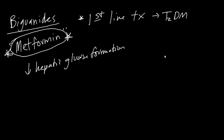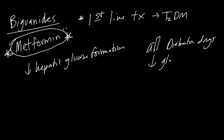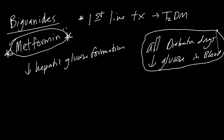All diabetic drugs aim to decrease glucose in blood. I should have said that a little earlier, that's just a general rule of thumb. Our goal is to decrease our hyperglycemic state, our high glucose state in the bloodstream. So diabetic patients may have too much glucose in their bloodstream. All of these drugs via different mechanisms will aim to decrease the glucose in the bloodstream. And metformin works by decreasing hepatic, so your liver's ability to form glucose.